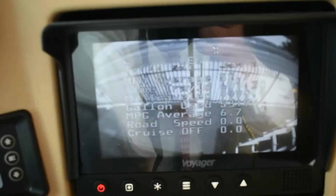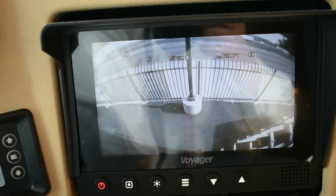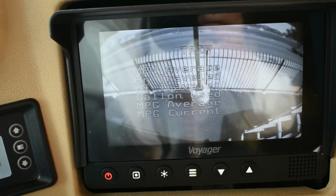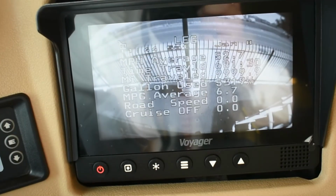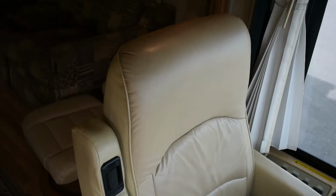The coach information display on this is very helpful. It gives you the miles till empty, information on your turbo and engine speed, current gears that you're in. Very useful information just at the touch of a button. The seats on this are in fantastic condition, very little wear on the passenger or driver seats. You have got to see this RV.